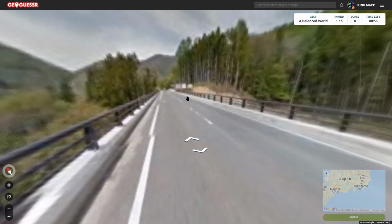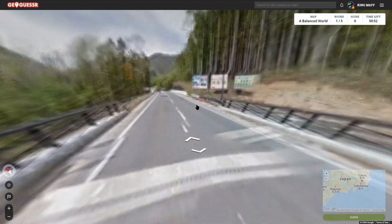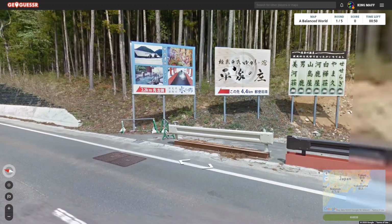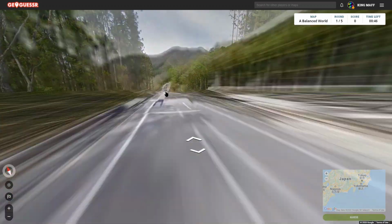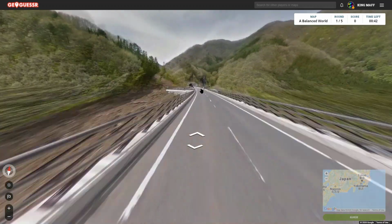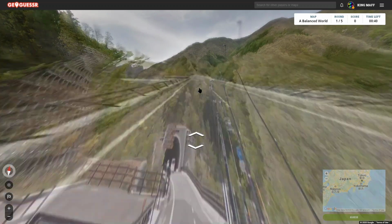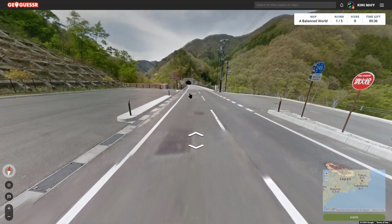First sign of billboards. We might actually have a phone number here. Please? Please help me out? Nope. But 4.4 kilometers away. Maybe there's a phone number 4.4 kilometers away. Probably have, like, 6 more tunnels to go through. And we kind of get nice broken images.